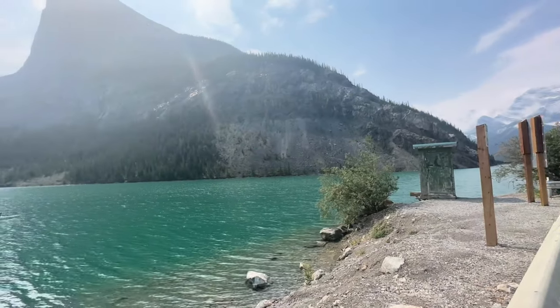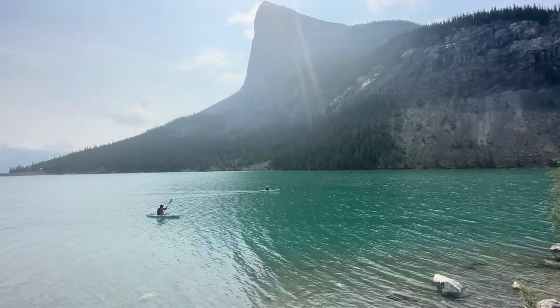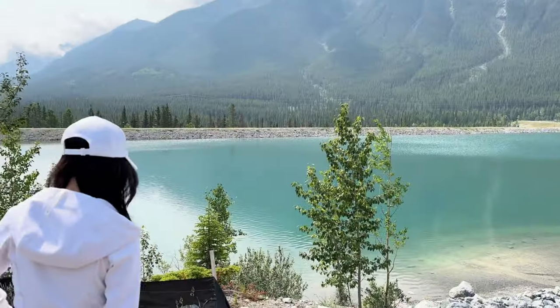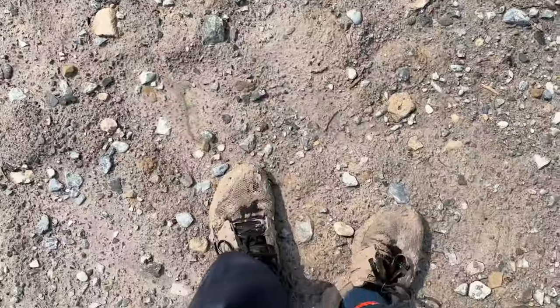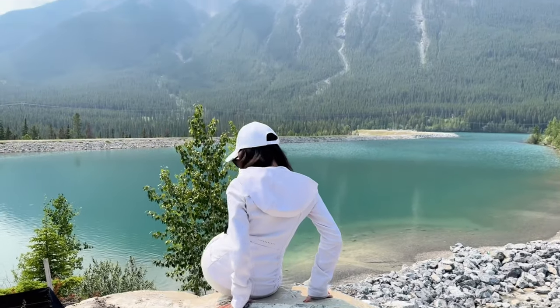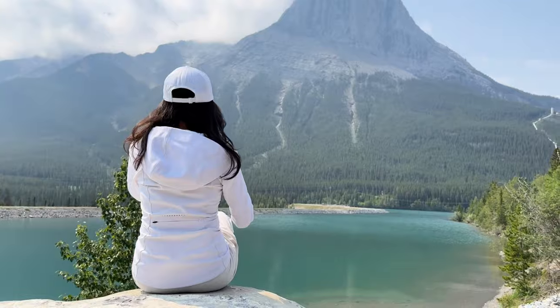White Man's Pond, it is so peaceful. You can canoe here and it's not crowded even though it's in the summer. But because of the heavy rain yesterday, it is extremely muddy. We couldn't resist the allure of Grassi Lake. It is a stunning hiking trail that rewarded us with breathtaking views once we reached the top. Such a memorable experience.